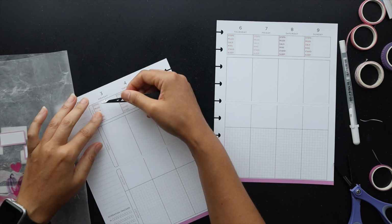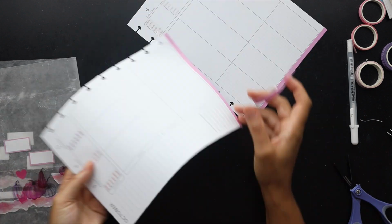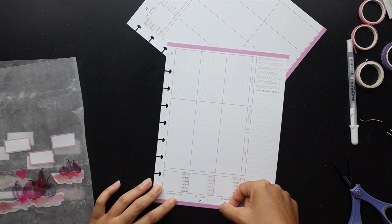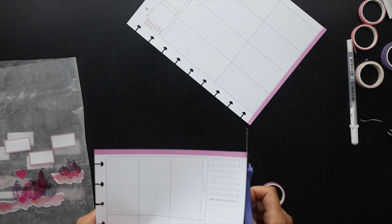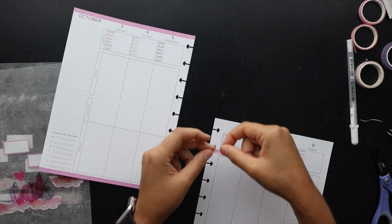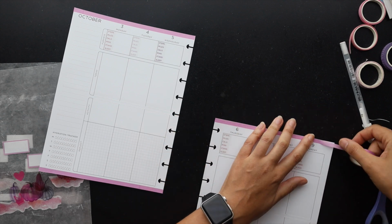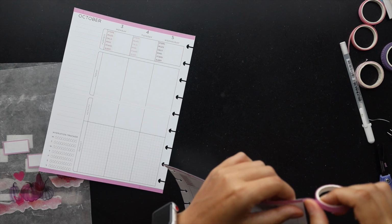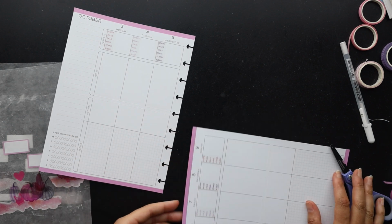I'll also add some more of that kind of brighter pink washi tape at the top. It just, I think, added a little bit more of the color that I wanted to have on the spread without really dividing the spread up into halves and quarters, which is kind of what was happening in the beginning when I was playing with the washi. I think the top and bottom was the perfect treatment.